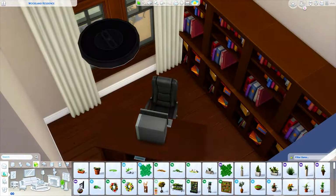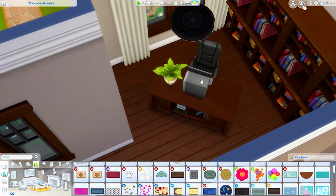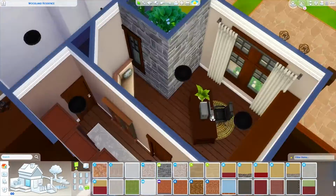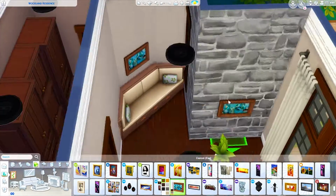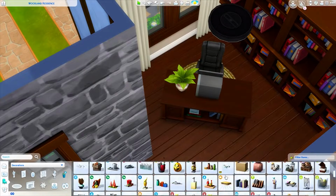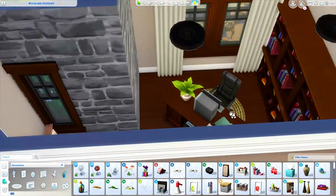But that's pretty much what this office is. We just add a couple of plants and books and a rug, like a couple of little accessories throughout here. It's nothing too crazy, and we keep it pretty simple. Just a nice little office. It's very clean, and I think it'll be a good place for your Sims to just go get some work done, work on their career and stuff.